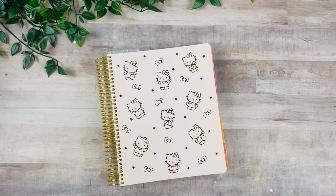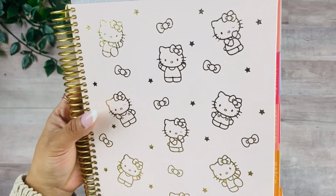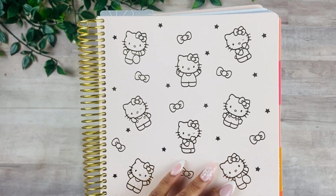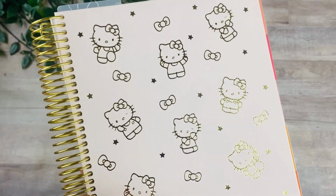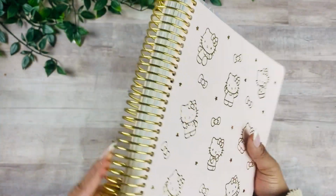So next I have my Hello Kitty Erin Conrad planner as well, and this planner is just so beautiful. I love this, it's a full leather and the Hello Kitties are in shiny gold, and I went ahead and got the gold rims here as well.